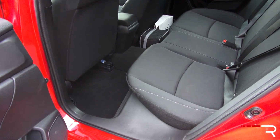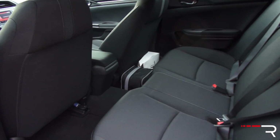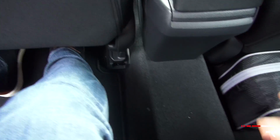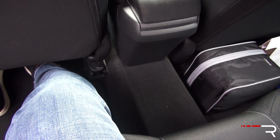Looking at the back seat of the Civic hatchback, it's pretty similar to the sedan in terms of legroom. It's one of the largest in the class. You can see the higher roofline allows for a little bit of an easier ingress and egress, especially for you taller folks. Stepping inside back here, you can see the floor space is also very good underneath the front seats. Surprisingly, the hump here is pretty large. The older Civic generations had a flat floor.